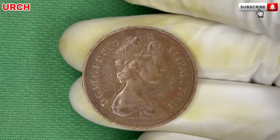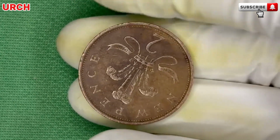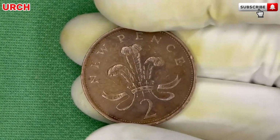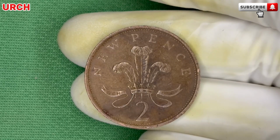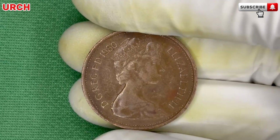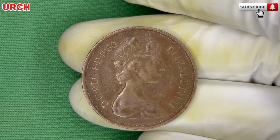Let's not forget provenance. Where the coin comes from and how it's been handled over the decades plays an enormous role. There are whispers of a 1982 pence coin that once belonged to a royal staff member, gifted during a palace event and kept in a private estate vault for years. Such stories, when backed by documentation and certification, elevate a coin's status exponentially.